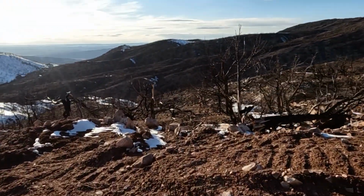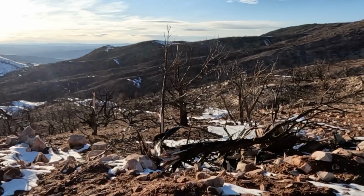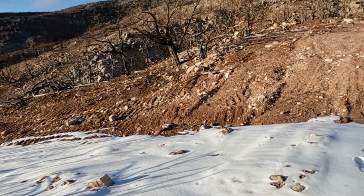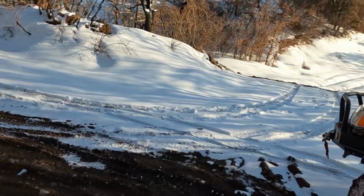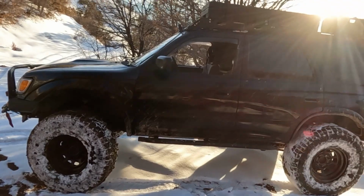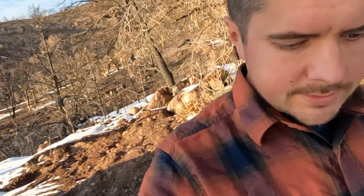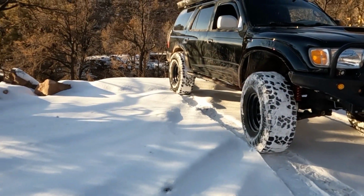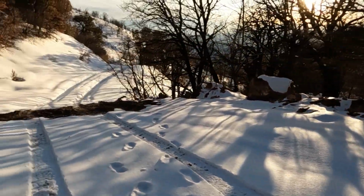I'm not really sure where I'm gonna actually park and camp or sleep tonight, but we'll see. So this is as far as I made it today. I'm not aired down right now, so it got pretty thick a little bit further up, so I called it just back down here to this spot. It'll work for now. It's getting kind of late too.